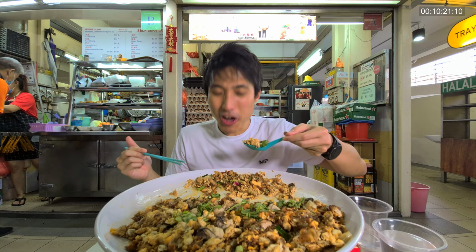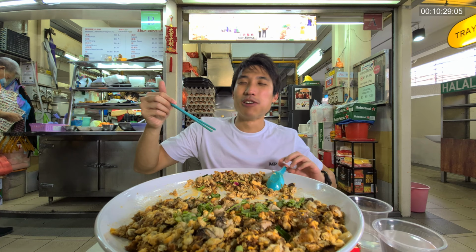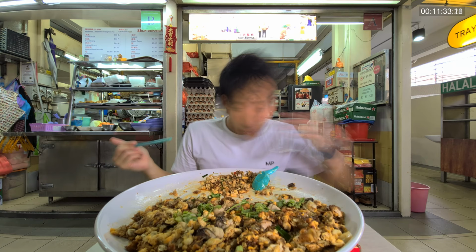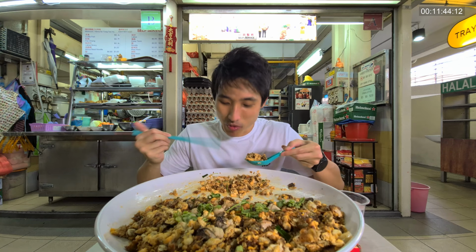Trying to not scoop out so much of the oil. I think auntie is right, you know, if you put the paper to suck up the oil. This thing is on the heavy side. Like, later you eat that plate, you tell me you're full. This is 20 plates of that.